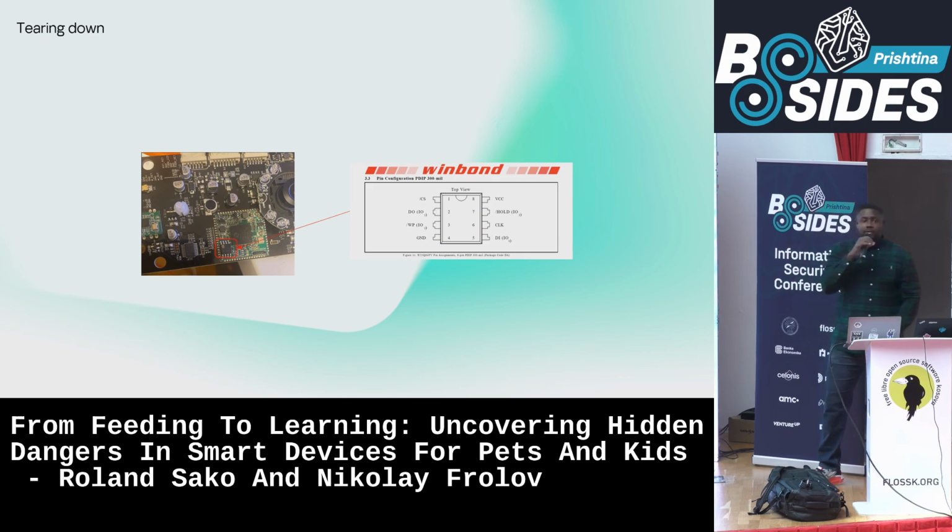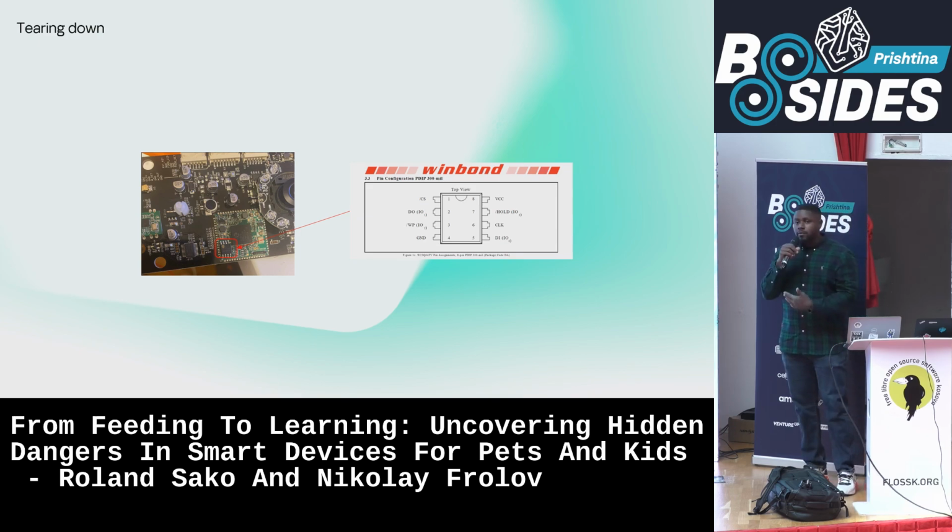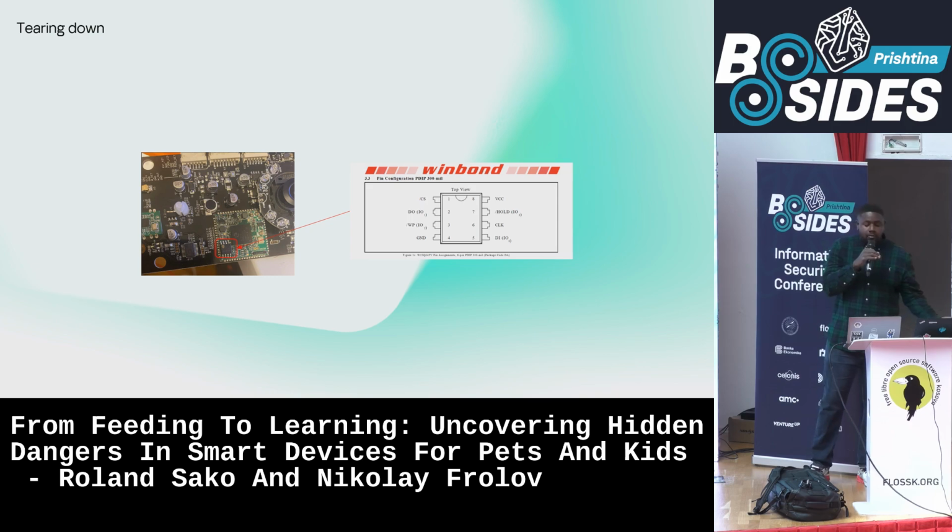Thanks to the FCC ID pictures, I could see where the PCB is located without destroying the device completely. And as you can see, it's just a simple little chip that talks SPI. So usually the firmware is stored there, so I just need to extract the information and then I get access to the firmware.